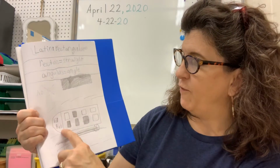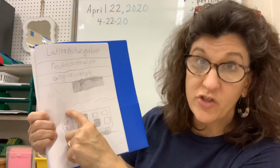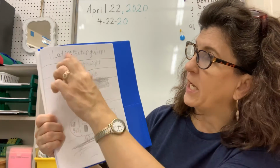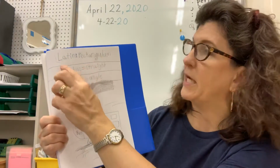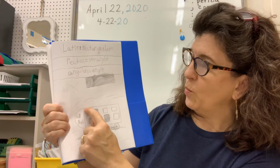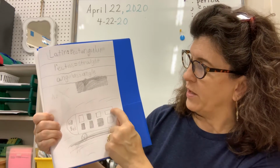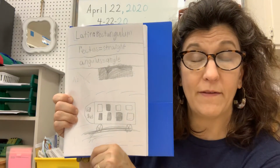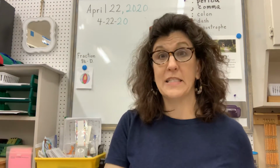So it has 4 straight angles, just like our square, but that comes from a different word, and it comes from, I can't remember, I think it was Greek, but this is Latin. So we've got straight angles on these corners, and Ezra made a nice little bus to illustrate his rectangle. Let's see what David's got.